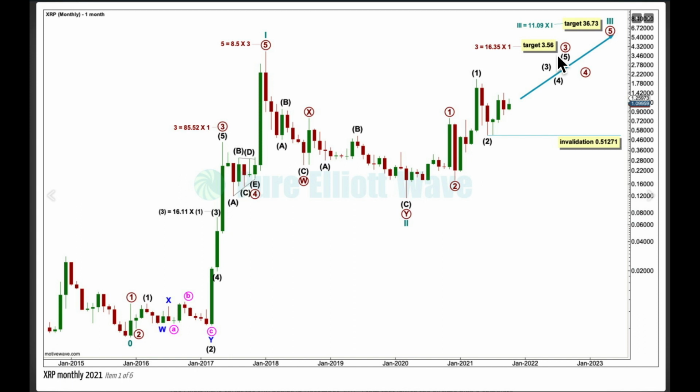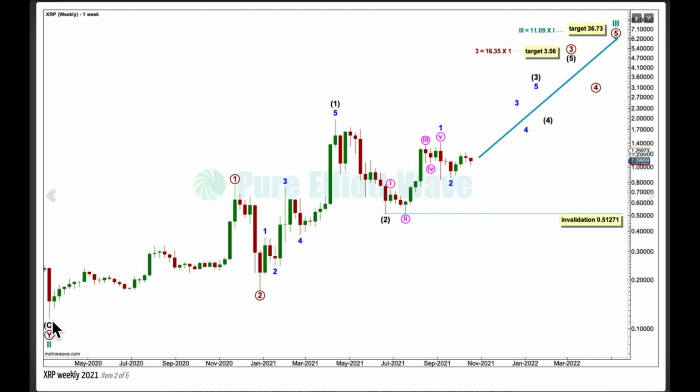That's an extreme Fibonacci ratio, but it's somewhat close to this 3rd wave in relation to this 1st wave length. So that's why I'm using it in this case. Within intermediate 3, no second wave correction may move beyond its start below 0.51271. At the weekly chart level, we're going to focus now on this structure here, from this low here, the end of cycle 2 and the beginning of cycle 3.